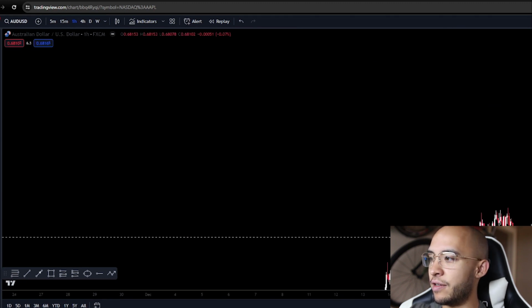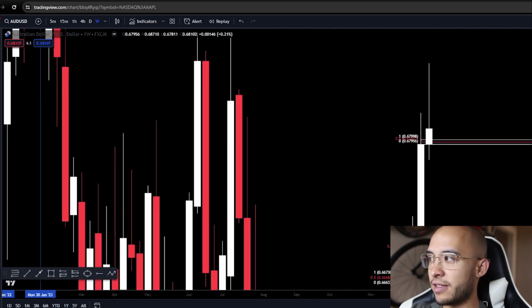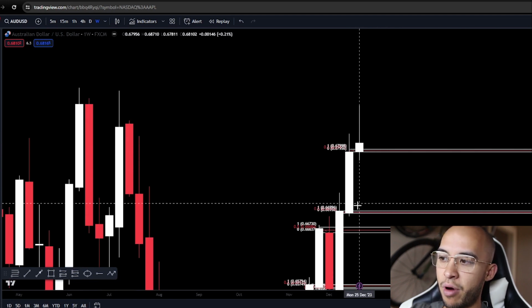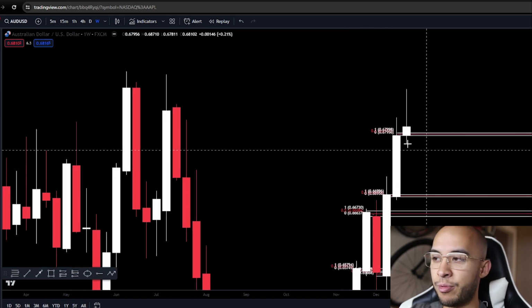You can use different time frames. I would personally go onto the weekly to start with and just have a look at the high and the low. Did we break last week's high? Did we break last week's low? If we did this and that, then why? Is this what we were expecting?